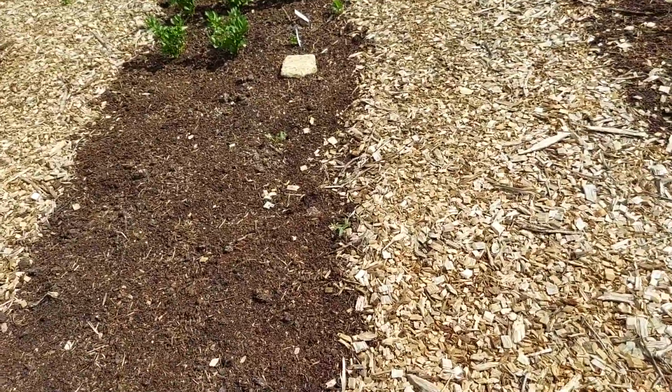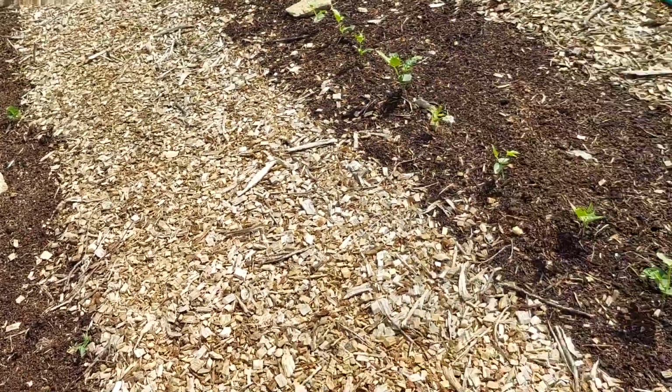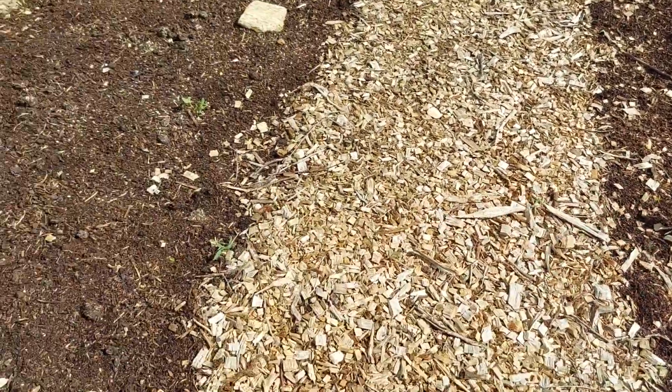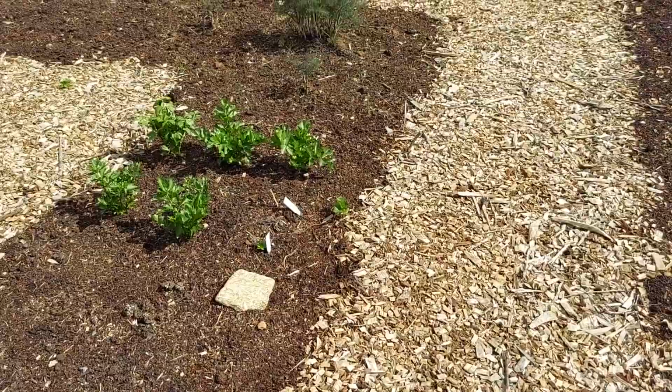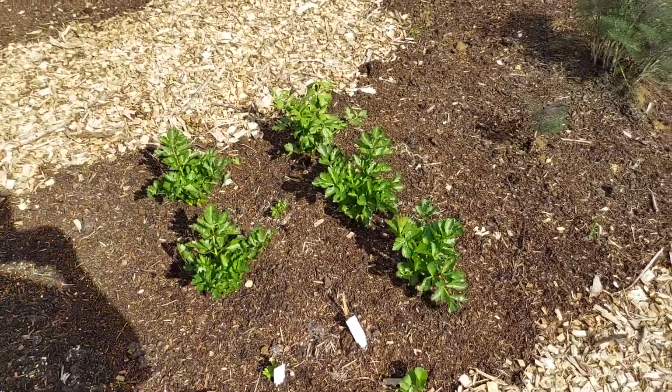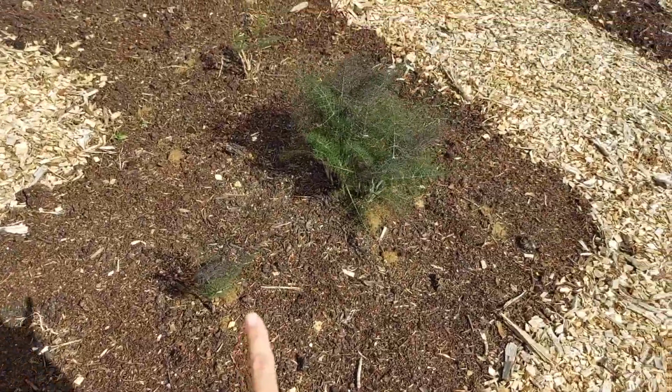Now, this was another experiment because these beans are 10 to 12 years old. So I threw them in the ground and gave them a good watering and hope they grew, which they are. Here is some celery. We have never grown celery before, so this is going to be a fun experiment.